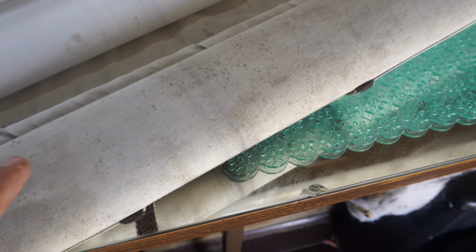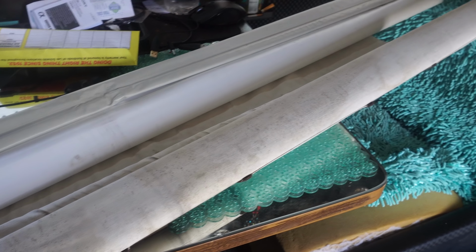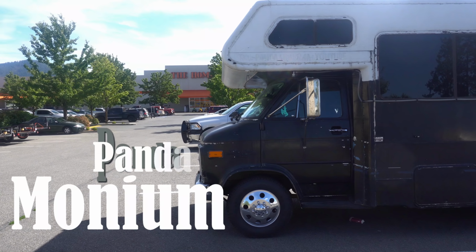Here are my old roller window shades, and as you can see, they're pretty dirty. Yeah, I don't like the color either. They're beige and they show dirt really well, so I'm going to go with something a bit darker. And I'm going to bring these into Home Depot and see if I can replace them.